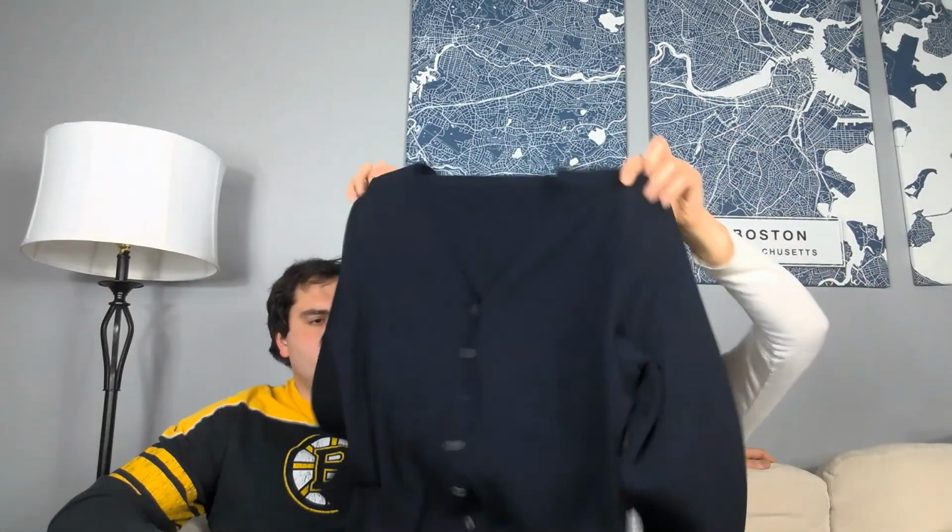And I found a bunch of Eileen Fisher here. This one I was kind of excited about. I'm wondering if this is a little bit older. The brand is St. James. I wish it was St. John, but St. James is pretty good too. This is the tag.